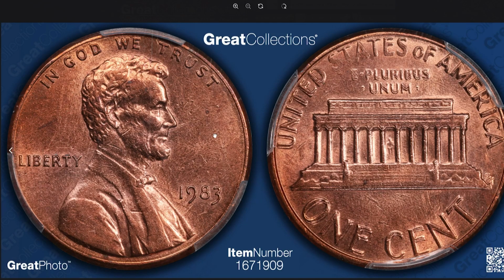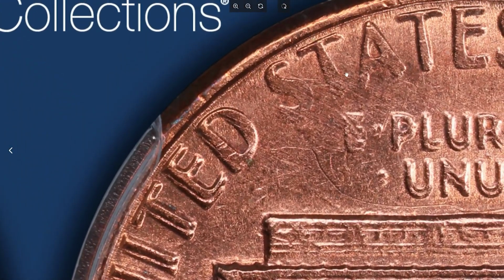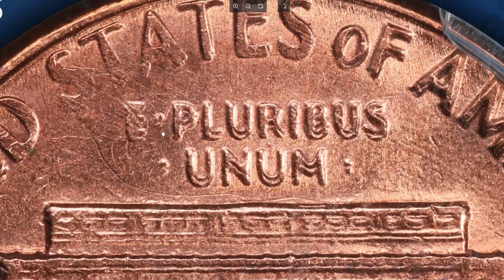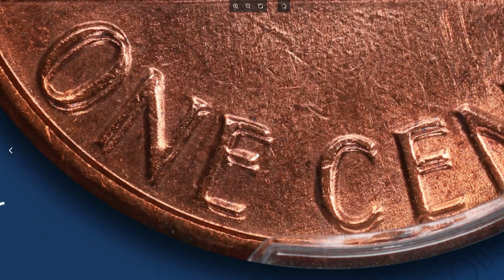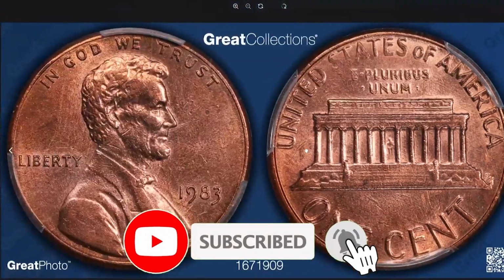And this is a 1983 Lincoln cent with double die reverse, graded in Mint State 63 red by PCGS. The 1983 Lincoln cent double die reverse is one of the most notable varieties in modern US coinage, prized by collectors for its dramatic doubling and historical significance. The doubling on the coin is prominently visible on the reverse, particularly on the inscriptions 1 cent and E pluribus unum. Also the columns of the Lincoln Memorial. This bold doubling is easy to spot even without magnification, making it an especially popular variety among collectors and a key piece for Lincoln Cent specialists. This specimen was sold for $280.62 with buyers at GreatCollections auction.